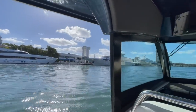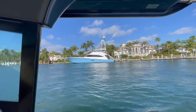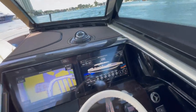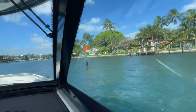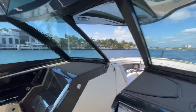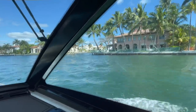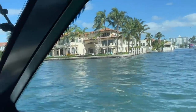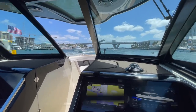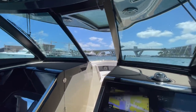Past Super Yacht Row. Nice looking Viking. Going through the Venice area of Lauderdale, got all these canals with some pretty large houses on them. Most of them with a boat out front. Coming up to Pier 66, a lot of traffic.